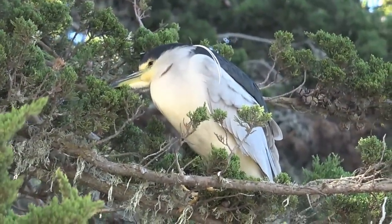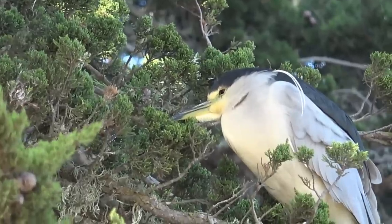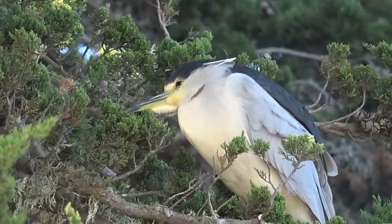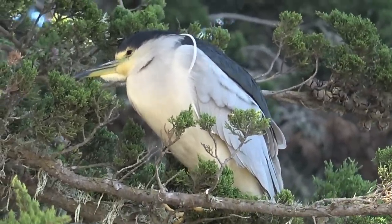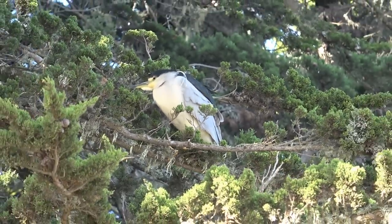It's definitely a type of heron. It's got a yellowy face. Yeah, that's not the same bird I was photographing before. The other one I was photographing was very mottled. But it's also not a creepy heron of some other kind.